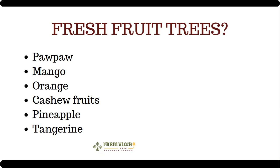Same thing with mango, same thing with orange, same thing with cashew fruits, not nuts. Cashew has nuts and fruits. So cashew fruit is also highly perishable. Once you harvest it, it starts getting bad. Pineapple, tangerine. So these are fresh fruit trees. So most times when you are choosing tree crops to plant, we don't advise, especially for export, except you are processing and you have your processing area very close to you. We don't advise you go for fresh fruit trees in large quantity, as per Nigerians of nowadays.